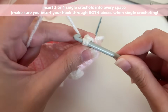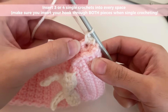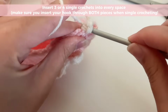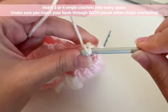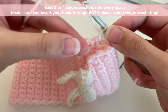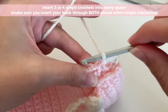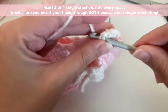And now in every stitch you're going to be inserting 4 single crochets each. So this kind of works like an increase. As you insert 4 single crochets in each space, they're going to get clustered together and form the ruffles. I've done 1, 2, 3, 4 in this space. I'm going to go into my next space and insert 4 single crochets there as well.